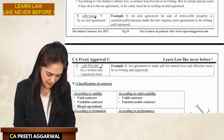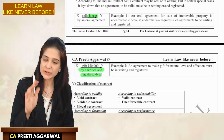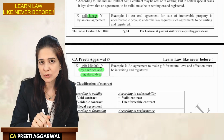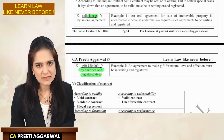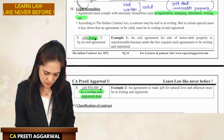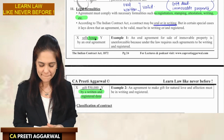Okay. So in case of immovable property, in case of a gift deed, I want the agreement to be in writing. I want it to be registered also. Only then it is valid. So I need to comply with these legal formalities. So students, this was a good revision for us. Yes, it was a good revision.